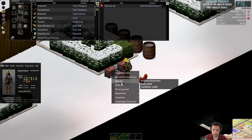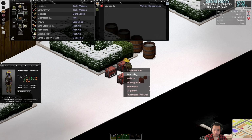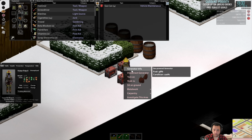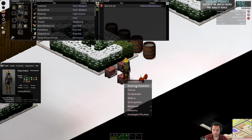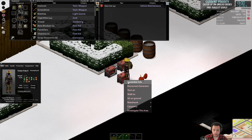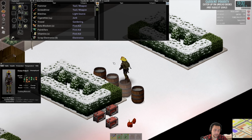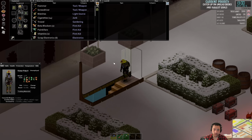All right, this generator is 100%, so we'll start using that one. And 100%. 3 generators, and they're all perfect. Just about.